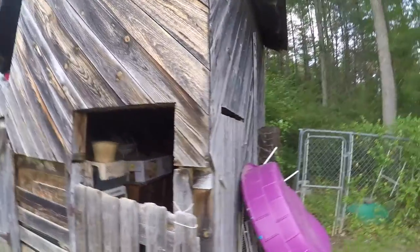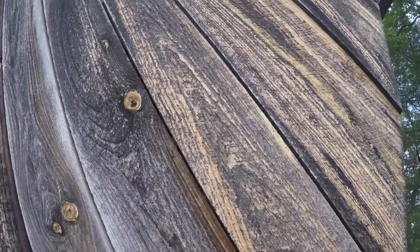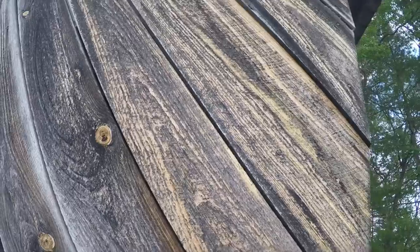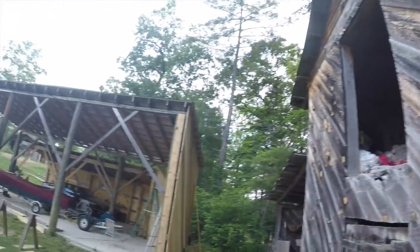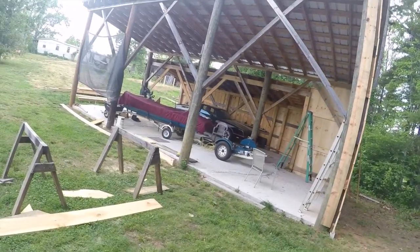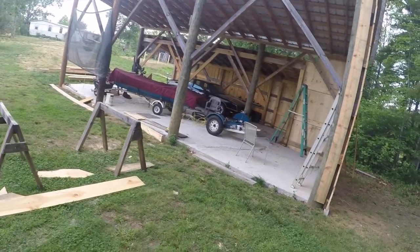And like these boards here, look how weathered they are. My son said we ought to tear them boards off and sell them, put new ones back up there, but that'd be a lot of work. But that's a picture of the shed.